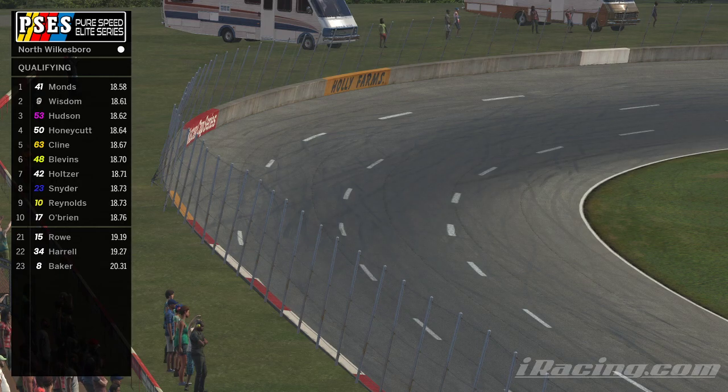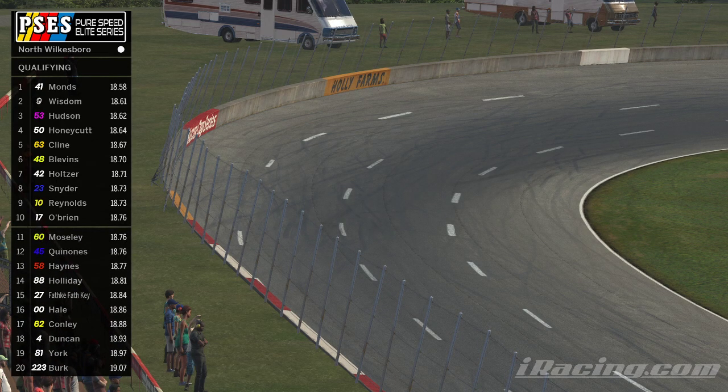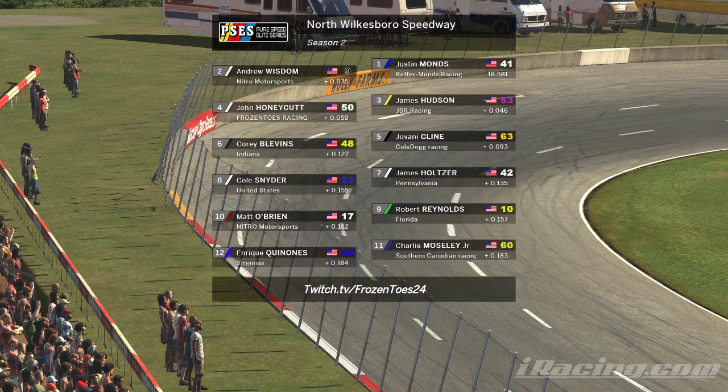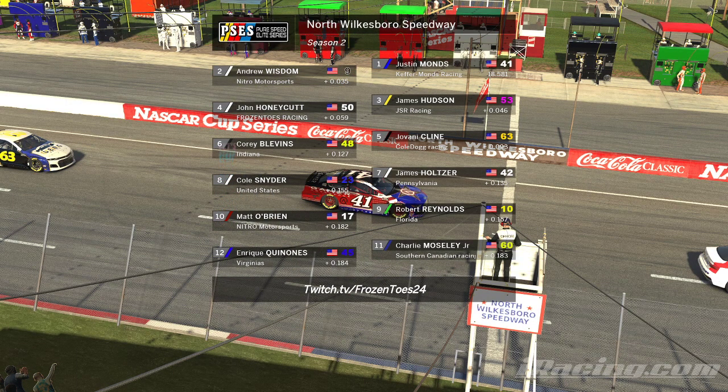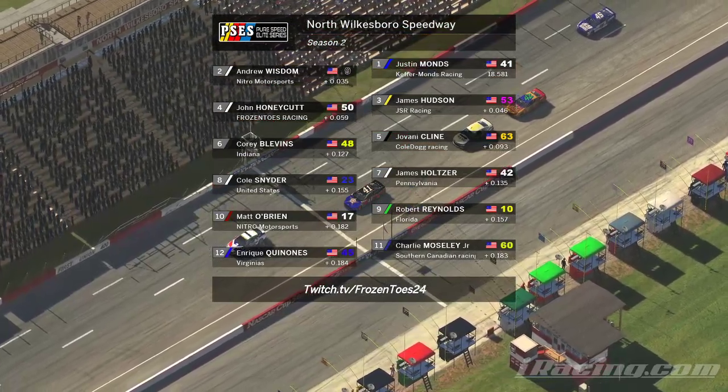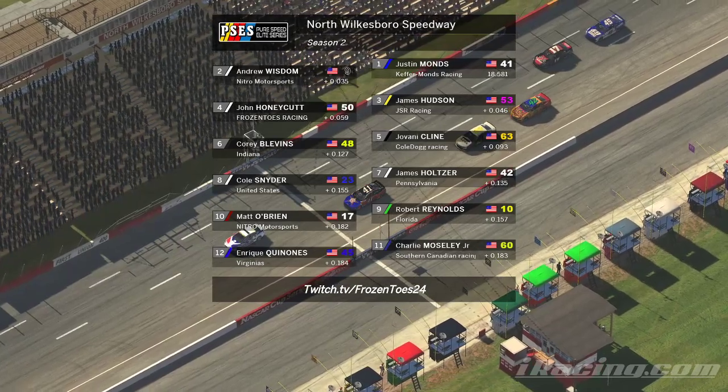But I do like the looks of Justin Mons on the pole tonight. He's shown speed several times this season. He has either had some bad luck or made a couple of mistakes or whatever have you to kind of take him out of the race. I think tonight might be the night that he puts it together and seals the deal. Let's see. We're going to find out.